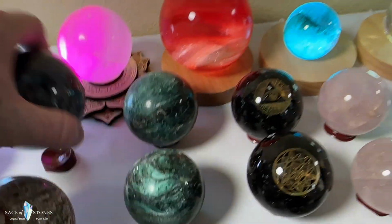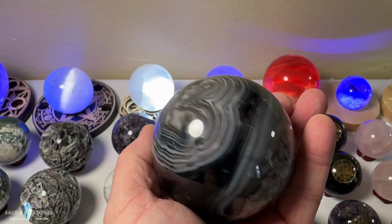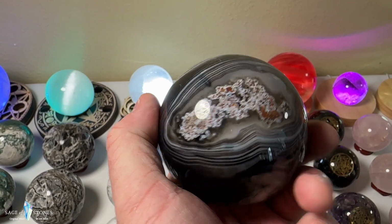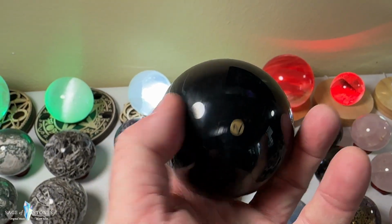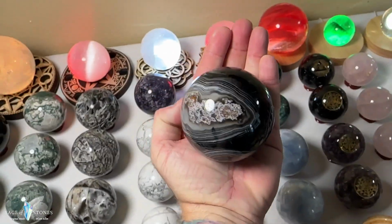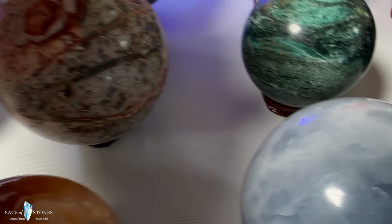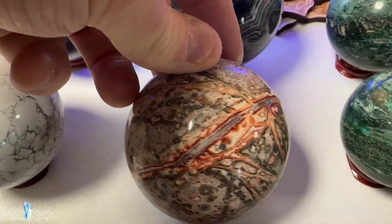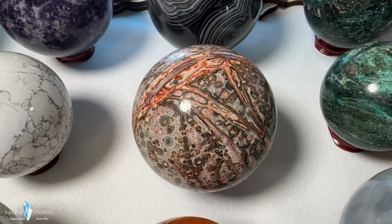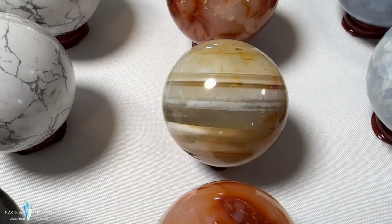So this is a gorgeous black agate sphere with some incredible banding on it. I love this piece, it's beautiful. Nice big chunky piece too. This one is leopard skin jasper. Some amazing patterning on that. And then I've got some really nice carnelian spheres here.